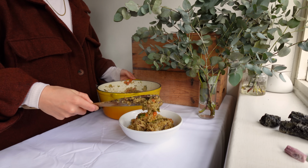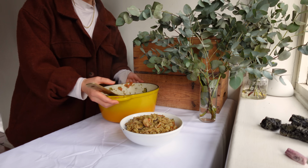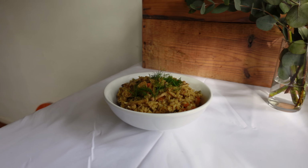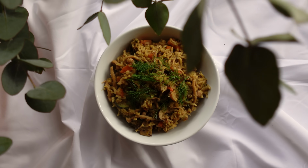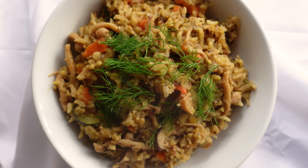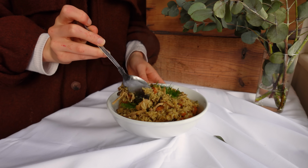Another little note on the rosemary is instead of throwing the whole sprig in there, you can just take off the little pine needles and chop them up really finely, or put them in a mortar and pestle and crush them. We do want some rosemary flavor to this dish, but we just don't want to be eating a tree, so just keep that in mind. I garnished my dish with a little bit of fennel sprig leaves, things, and thoroughly enjoyed.